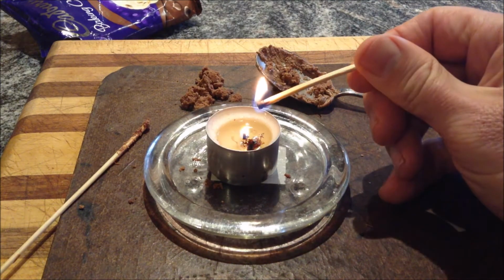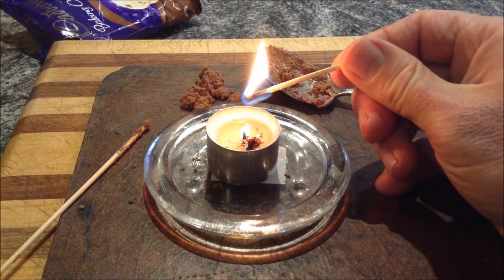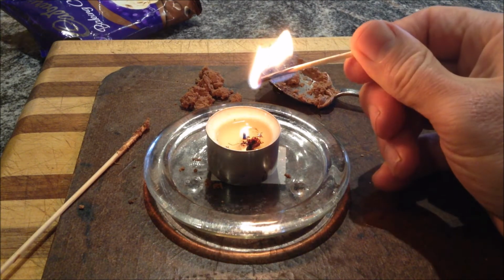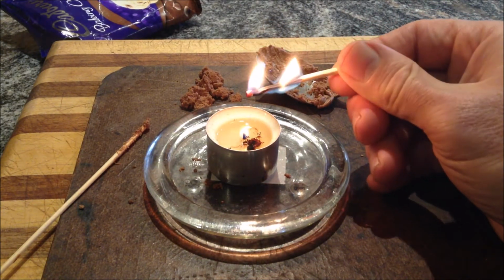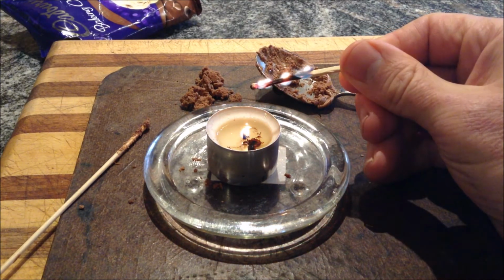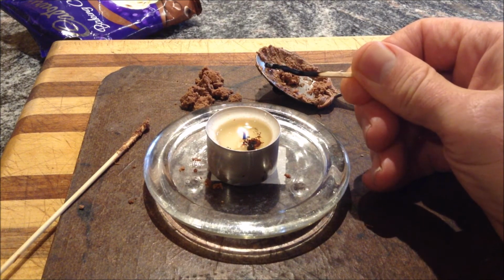So what does that tell you about chemical or physical change with the burnt chocolate? And even the process of burning a match, is that a physical change or is that a chemical change? Definitely there's some gas being produced, because we can see it burning in the flame. It's a flammable gas being produced. And is it reversible? Well, once it goes black like that, it's probably not reversible at all, is it?